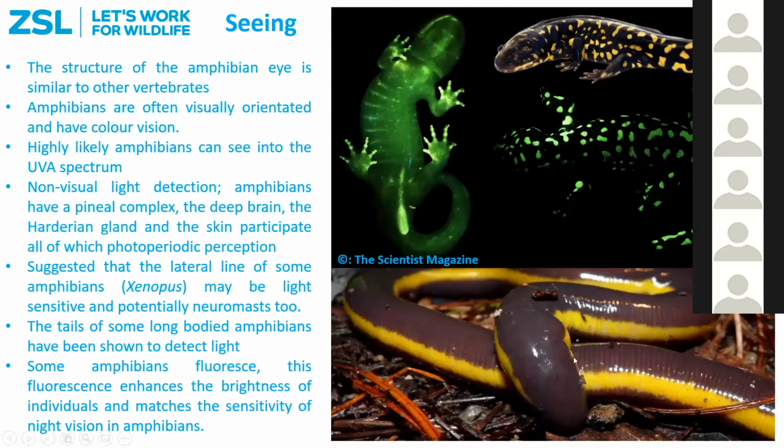Some amphibians are also able to fluoresce, which was quite an interesting recent finding. So the way amphibians see the world is totally different to the way that we see the world. So we must always think about how amphibians see the world when we are thinking about how to maintain them in captivity. And the more research that's published, I think it's evident that there's a whole lot that we don't know about amphibians, how they see the world, and how to actually care for them in captivity.